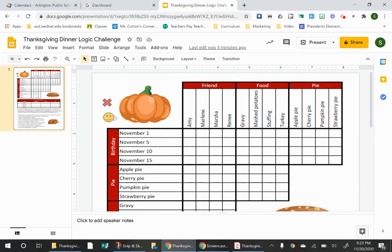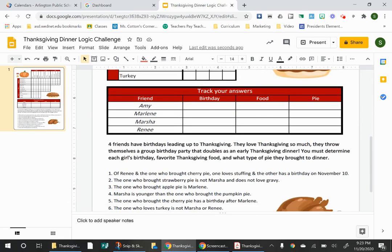I like to use smiley faces. As you can see, I've got some up here, and X's. And I've given you 10 or 15 of each. Of course, if you run out, you can just copy and paste to get more. So the first clue says, of Renee and the one who brought cherry pie, one loves stuffing, and the other has a birthday on November 10th.